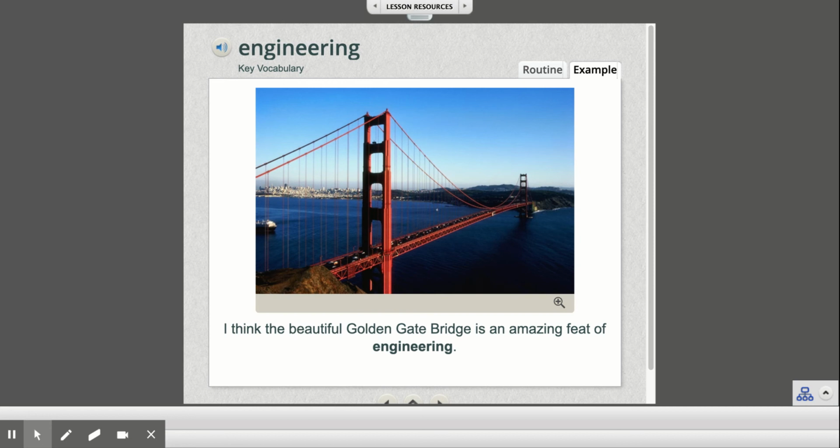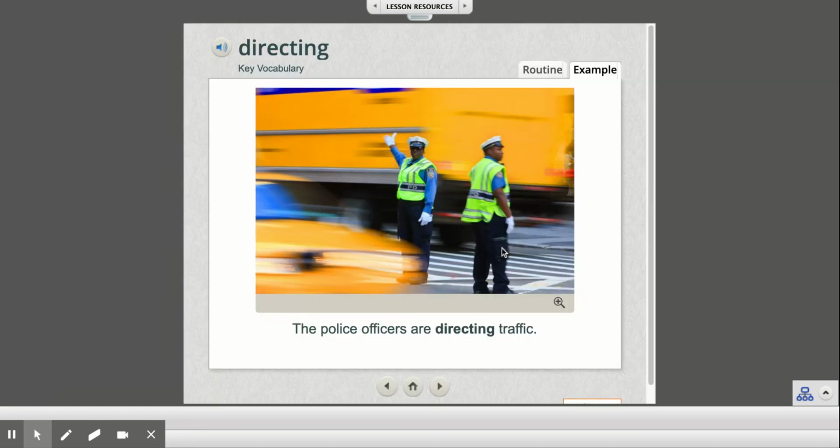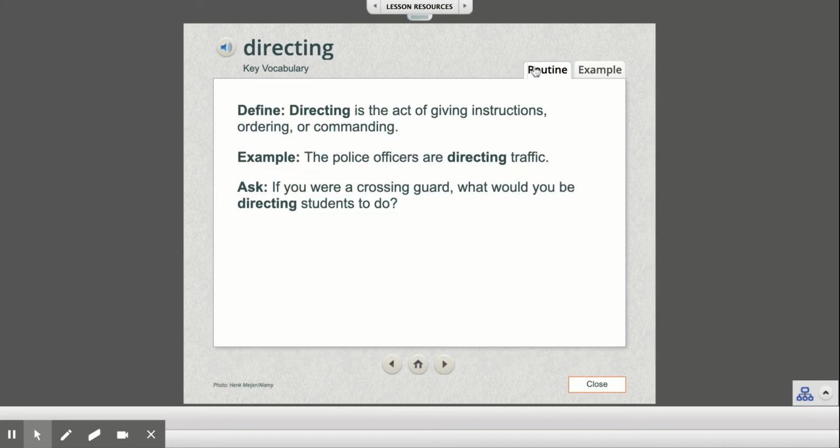Our next word is directing. So an example here: the police officers are directing traffic. When you are directing something, you're giving instructions, ordering, or commanding. As we talked about with drama, there's directors who give instructions to the actors and actresses, but you can also be directing, like your teacher could be directing you in different subjects. So all sorts of people can be directing or directors, not just in the theater.